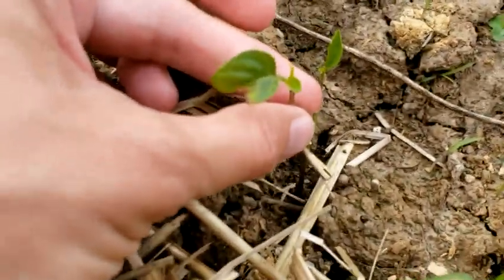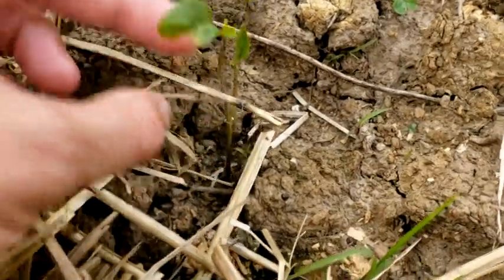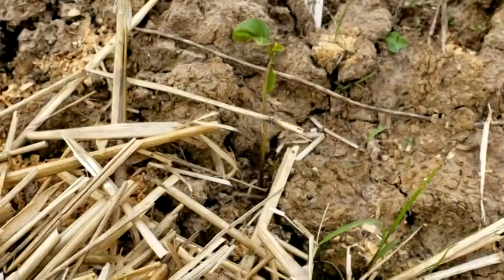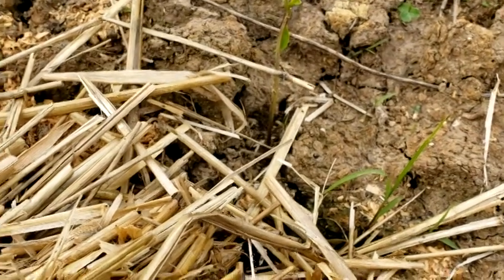So right here, this is my one Corona pepper. So you may remember I grew Coronas last year. They didn't do so great, but I started them even later last year, so they were about this size last year also. And I eventually got some peppers out of them, but it wasn't great.